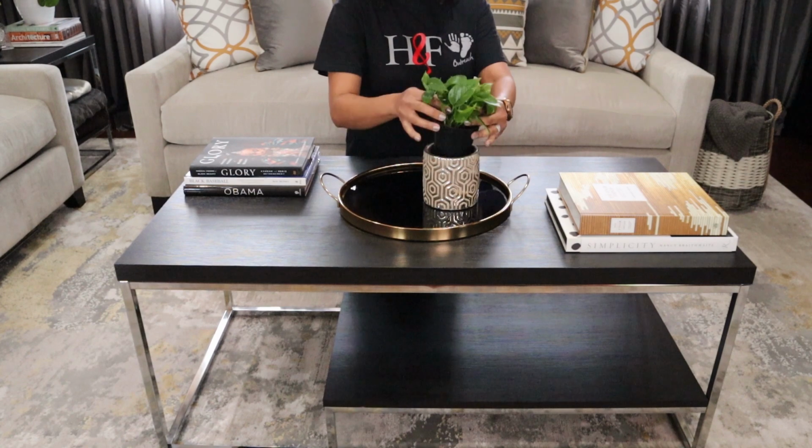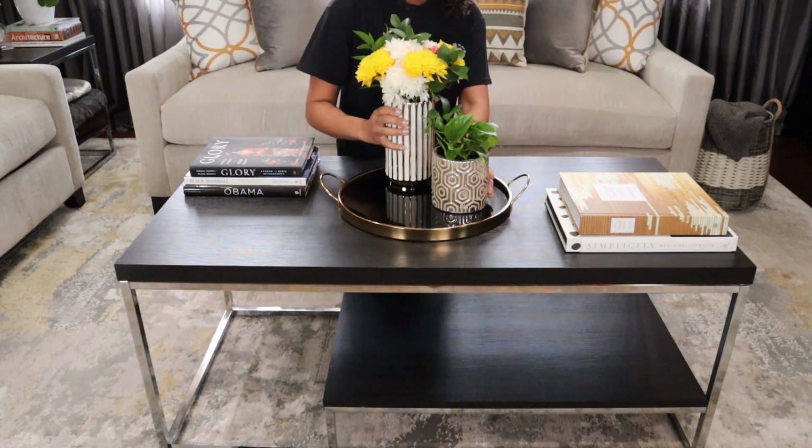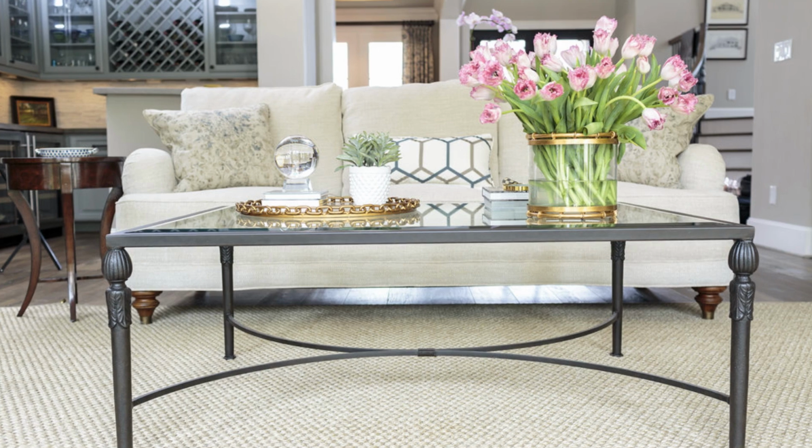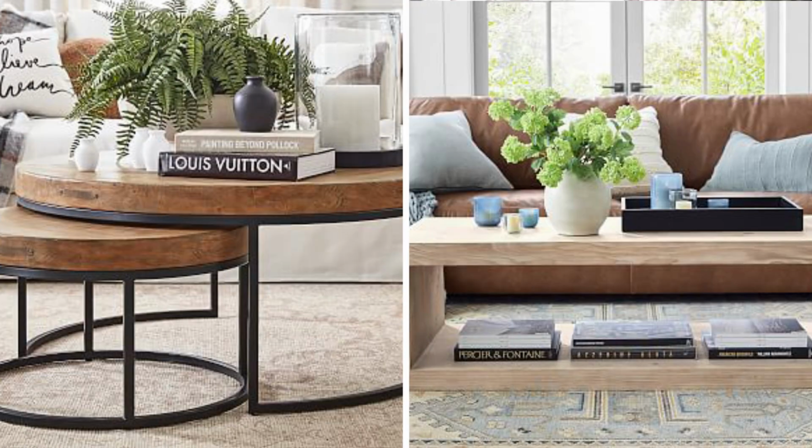Style tip number 3, go greenery. Adding greenery to a coffee table instantly livens it up and adds rich color and texture. I like to add both fresh flowers and real plants to my coffee table. Or you can certainly do dried or faux flowers as well. You can get the same effect. Greenery makes the table feel more organic, inviting, and less staged. And it also creates an element on your coffee table that is uniquely you.